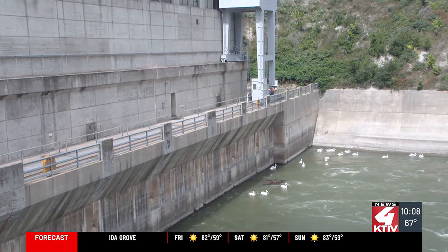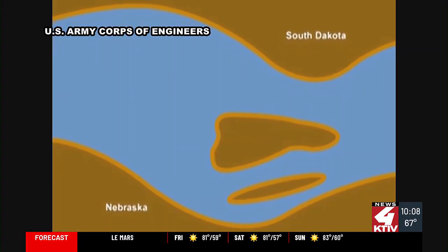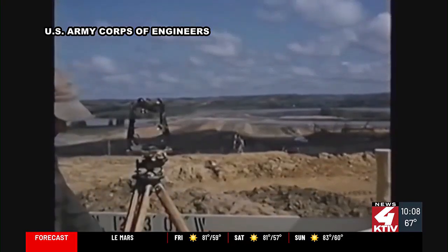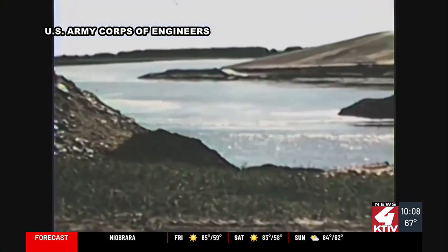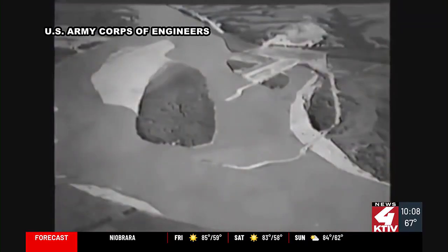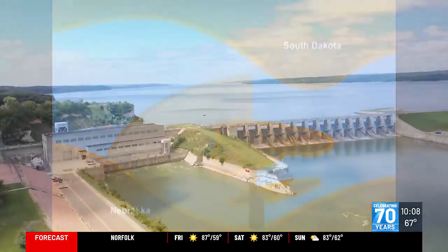But how do you build a dam in the middle of a river? 2 islands in the river near Calumet Bluff helped engineers choose where to put the Gavins Point Dam. Workers created an embankment across the river from the Nebraska Bluff across the 2 islands, moving the flow of the Missouri toward the South Dakota shore. Those islands are where the dam and the power plant were constructed.